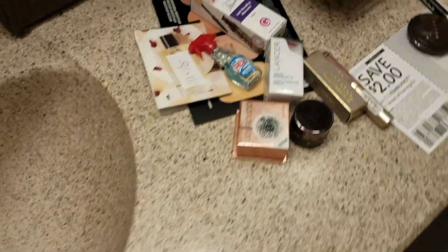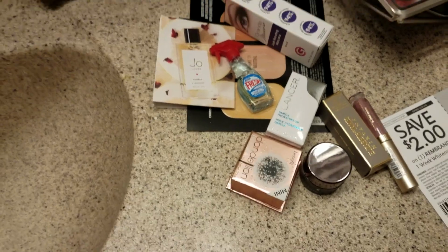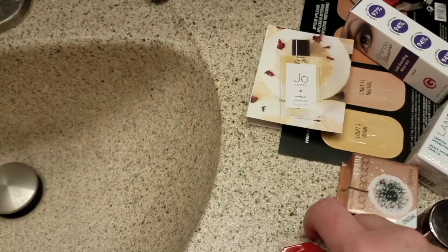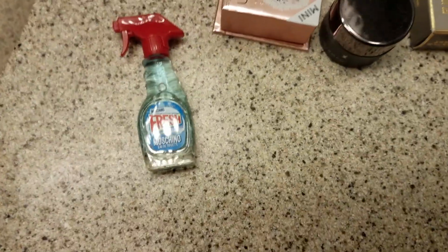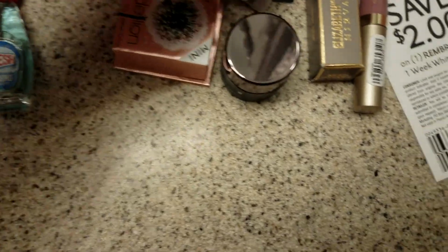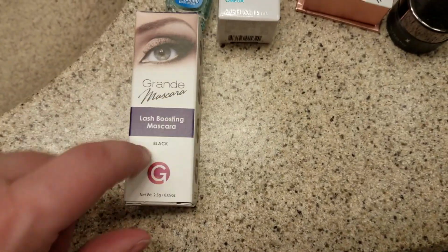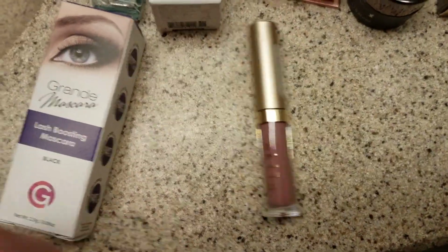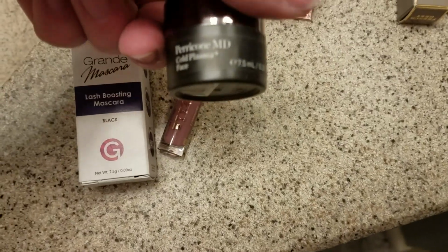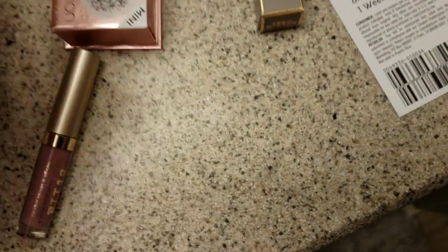And then I ordered from Sephora. Let me show you the samples first, because really, I only ordered because of the samples. I like to order from Sephora only whenever there's a really good sample assortment. So I got the 5 free sample thingies, the promo code, this little Moschino Fresh perfume. I just wanted it because it's adorable. And then it came with a Lancer face oil, a Grande mascara. I'll probably review that. And it came with a Stila liquid lip that I've been wanting to try. This is Bocce. And it came with a Perricone cold plasma face cream. So I got those for my samples.